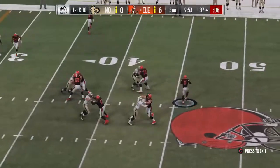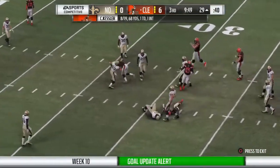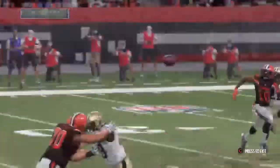First down throw for Kessler. And he will find his man on the end route. Complete. And he'll work it inside the 30 to the 29-yard line. A good pickup there. 8 yards on the first down completion.